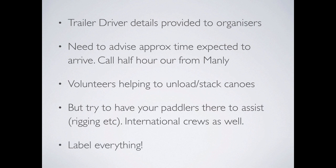Now, I highly recommend that you label everything. If you are bringing canoes and they're going to be either used for your own cruise or rented out or hired out to other crews, label everything. I will have a black marker and I will have some tape there. I will label everything that comes off that trailer, but we want to make sure that we've got everything clearly labeled so that we keep all your gear together.